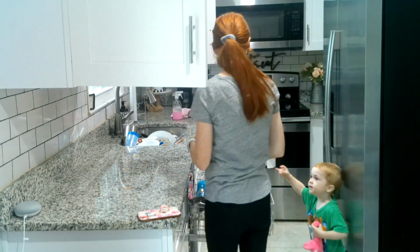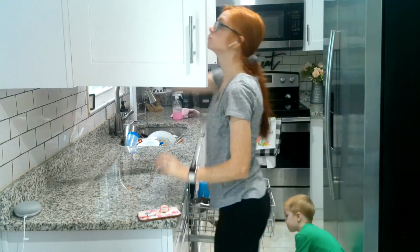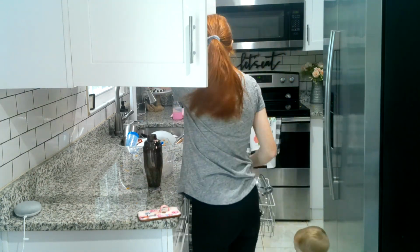Once I've gotten the counters cleared off, I'm going to unload the dishwasher because there were clean dishes in there, and then I'm going to reload the dirty dishes.